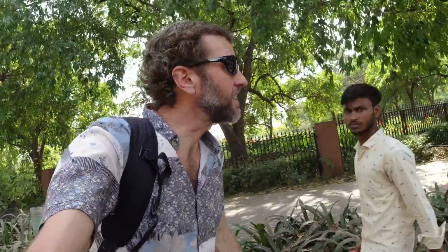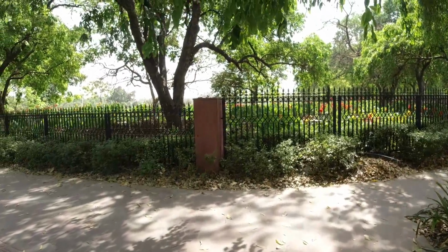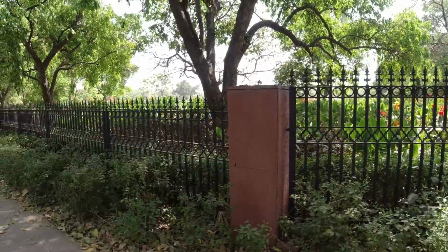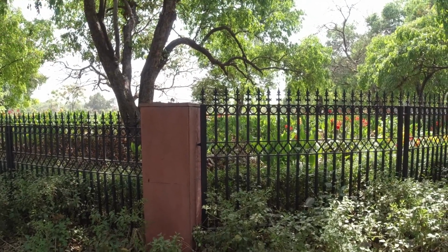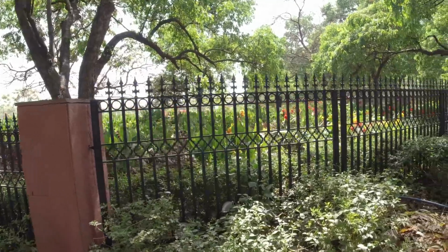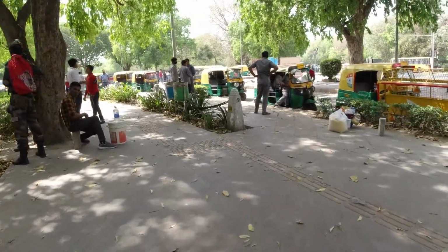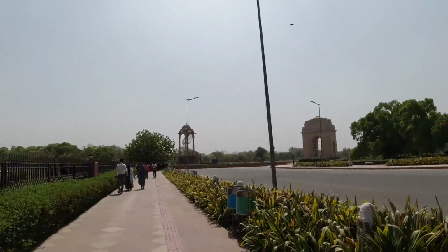So the India Gate is like a half a kilometer walk away, but I wanted him to drop me off here. I think I can actually see it. But I wanted him to drop me off here because I wanted to walk through this nice park. Now, which way to go through there? Let's try over here. And there it is.